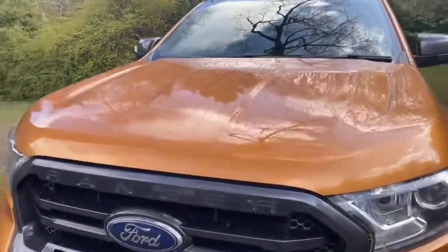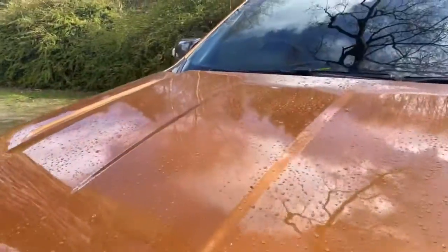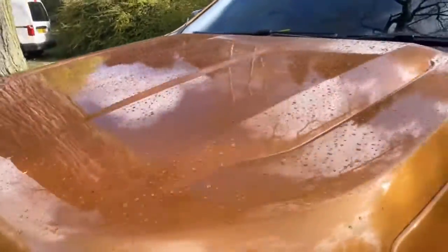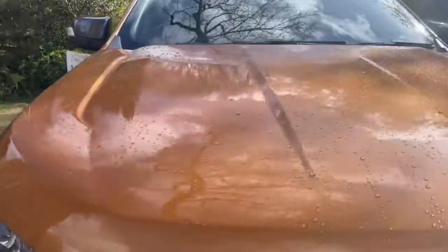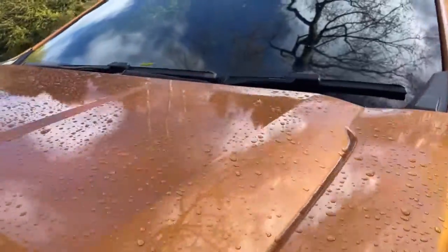Right, so let's start with the bonnet and then we'll work our way around from there. Now, it's quite early in the morning here. It has rained overnight, so there's a little bit of water on the bonnet. Hopefully you can see past that. But as I say, the vehicle, 85,000 miles, but it's a 2020 vehicle. It's in great condition, to be honest with you. But let's have a good look around it.